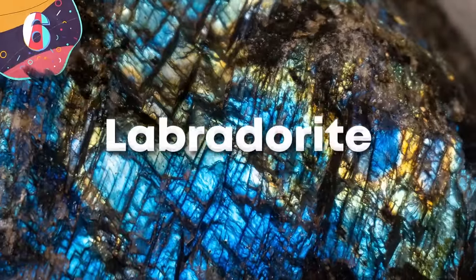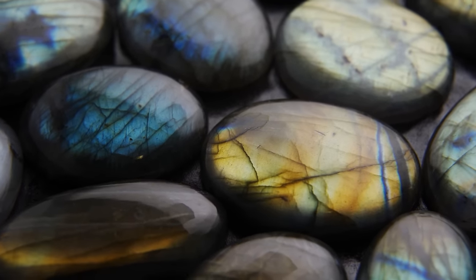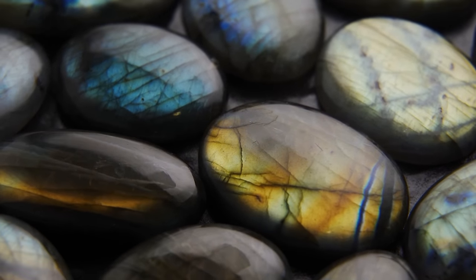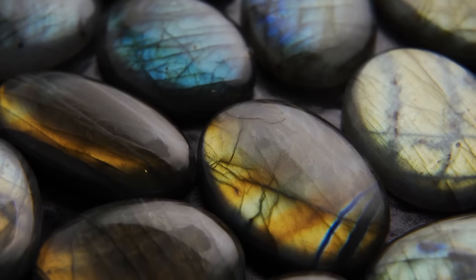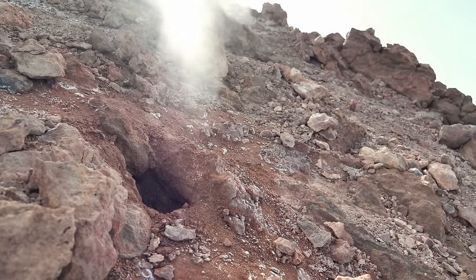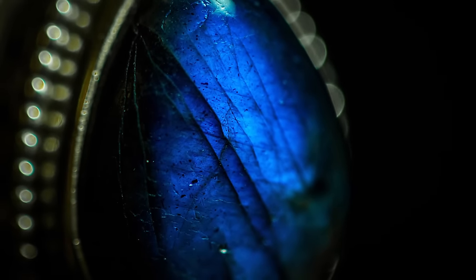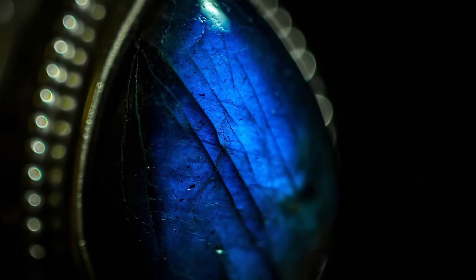Number 6. Labradorite. First discovered in Labrador, Canada, which is where it's named after, labradorite is a type of calcium-rich mineral that can form in igneous rocks. Since its initial discovery, it's also been found at sites in Poland, Norway, China, the US, Australia, and Madagascar, and is sought after because of an unusual iridescent quality it possesses that's unlike any other rock, and is known as labradorescence.